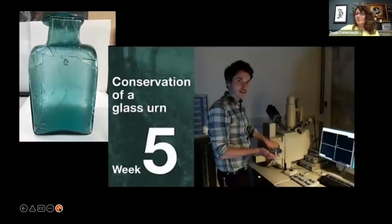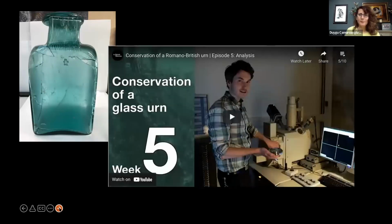And as a general practice at the British Museum, we always worked with the scientific research department, scientists, as part of the conservation process. And it was also the case with the glass urn, and it was great to show the public how conservation and material science worked well together.